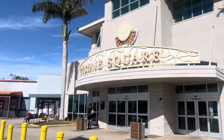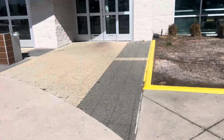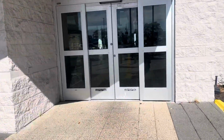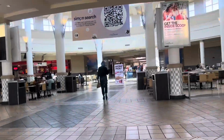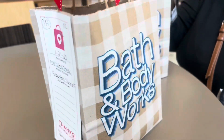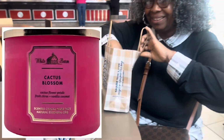This is Tyrone Square Mall. Did y'all know my granddaddy helped build this mall? Well, I didn't either until I looked at his obituary. I come from a great family, and these past couple of days I've been reflecting on my home. So me and my mom took a trip to Bath & Body Works, of course, and we got a candle.